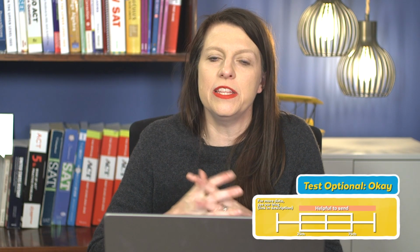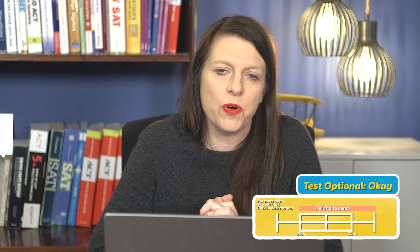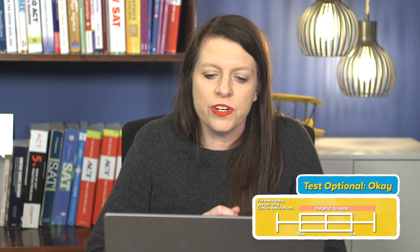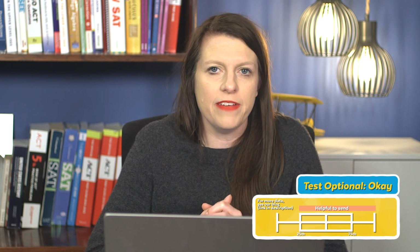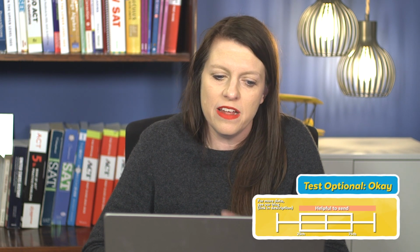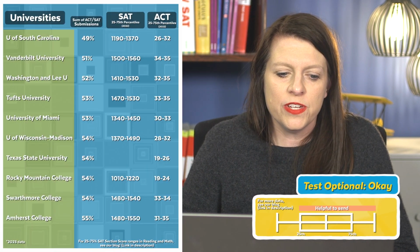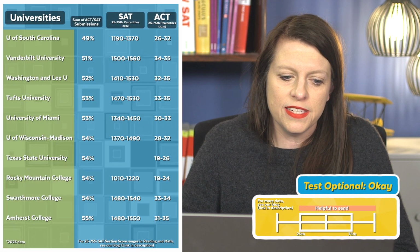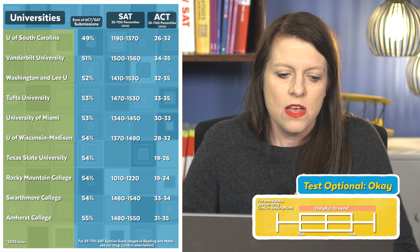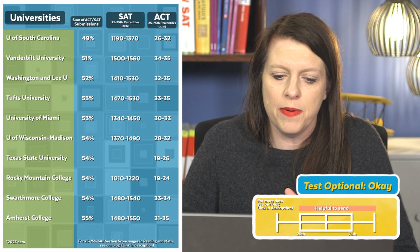Okay, bets for test optional. So these are schools where certainly there's a reasonable portion of the class that gets in without a test score that enrolls. But we're starting to see potentially a little bit of an advantage if you are submitting a score versus not submitting a score, but you still got a shot if you don't have a test score. University of South Carolina, Vanderbilt, Washington and Lee, Tufts, University of Miami, University of Wisconsin-Madison, Texas State University, Rocky Mountain College, Swarthmore, and Amherst.